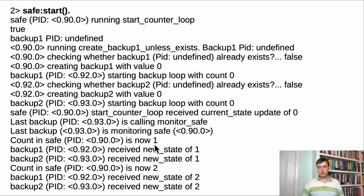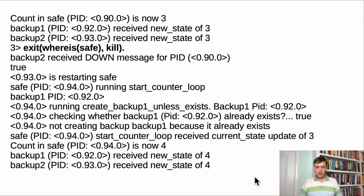So safe increments its value to 1. It hands that updated state to backup 1. Backup 1 then passes along the updated state to backup 2, and everybody is now in sync again. The next tick, the same thing happens. Next tick, same thing happens. Now everything has a state of 3, and now I manually kill safe.